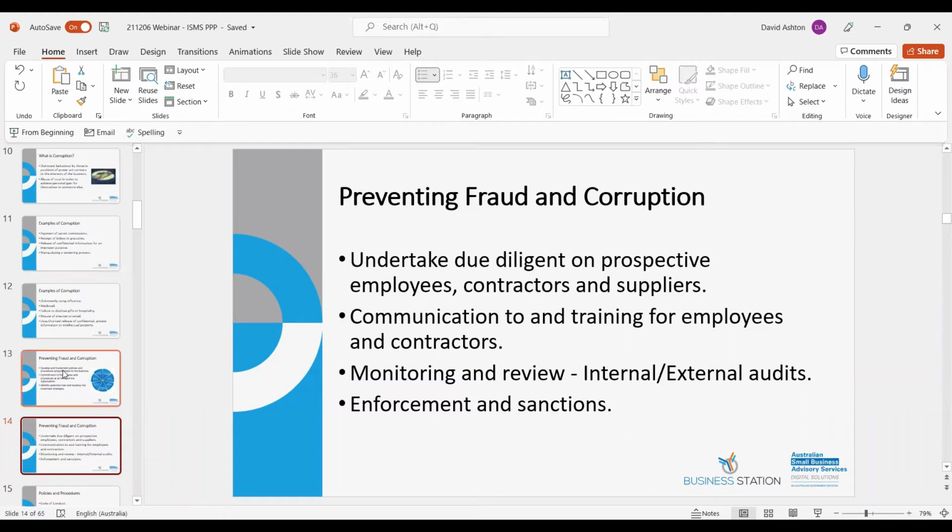So it's all about the planning and management process, so identifying what your risks are, putting in place the policies and procedures and internal controls to mitigate those risks, and then the ongoing review of those to make sure that they're being implemented, and then enforcement and sanction if you find evidence of breaches of those policies and procedures.